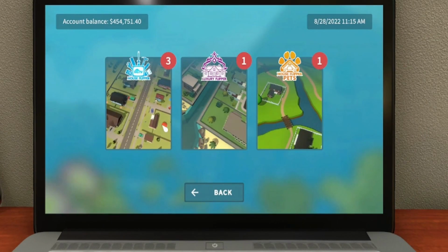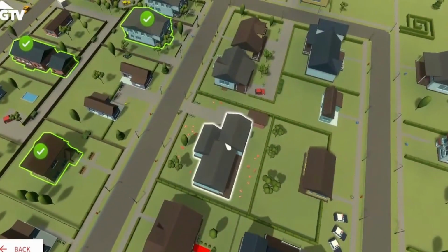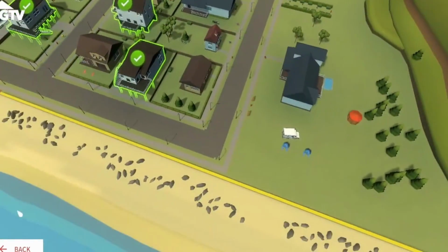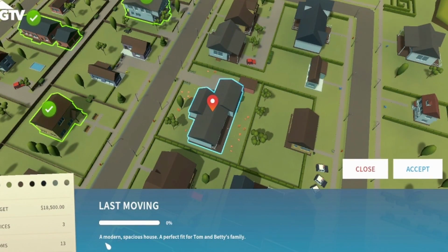So now that we did that, it looks like they added 2 other options. So here are your guys' options to vote for the next episode, what you guys want to see. So again, it's the last moving house. That's one option. A modern spacious house, a perfect fit for Tom and Betty's family. Budget is $18,500. We have 3 choices and 13 rooms.